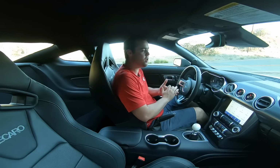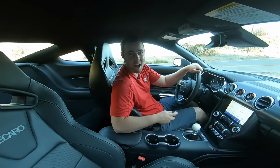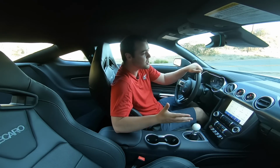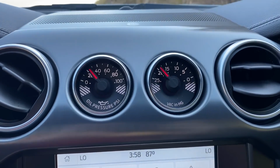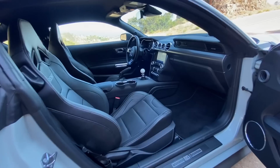This is a track-focused toy that's fun in the canyons and that is also comfortable enough to drive around on a daily basis. They do have some cool optional creature comforts, however, like a 12-speaker Bang & Olufsen sound system in a Mustang. It's pretty awesome.